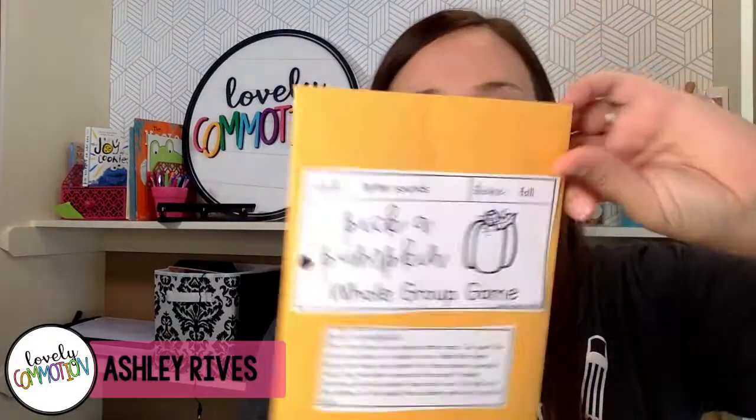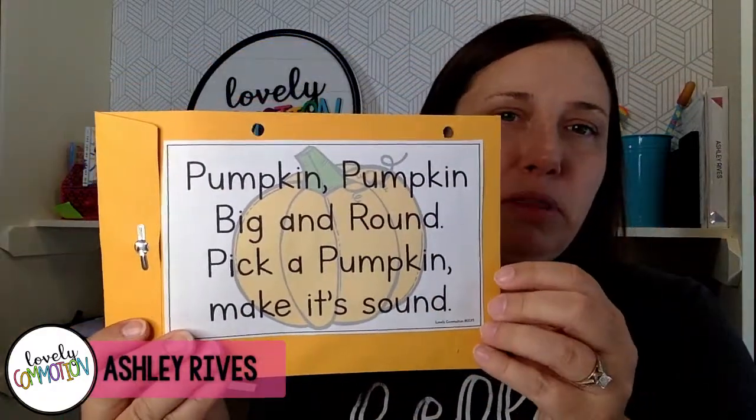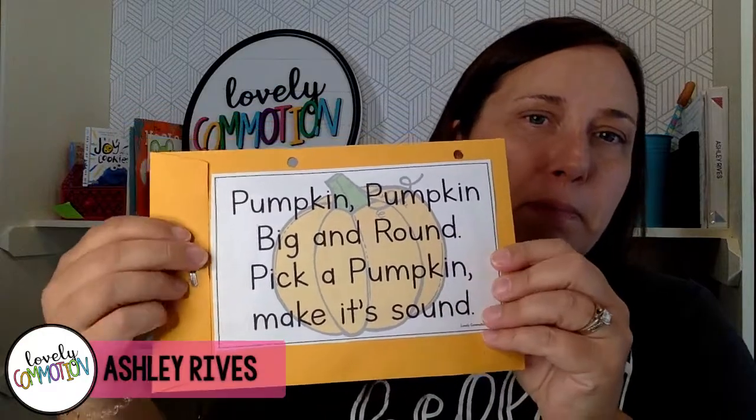And so here's another, here's just a sound one. It's called Pick a Pumpkin, and it has the rhyme on the back. Pumpkin, pumpkin, big and round, pick a pumpkin, make it sound. So if I'm feeling really fancy, I'll find a basket or something to put these pumpkins in, or I'll just kind of open this up and let them pull it out.